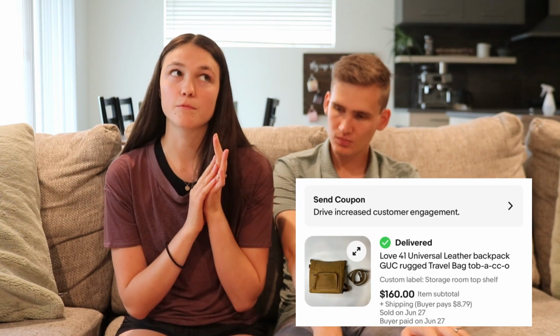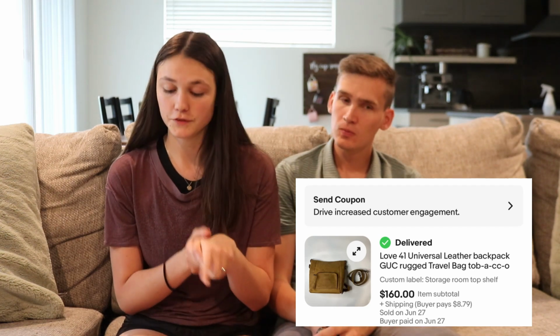All right, my next item is a backpack. We've actually had this for a while. I sold it and then it got returned. I don't really understand why the person returned it, but it's okay. We do free returns in our store, and I think it helps our sales. Anyways, I sold this backpack for $160. I got it at a thrift store in Utah for $15. It was listed since January, and it sold a couple days after I listed it, and then it got returned and sat for a while. But yeah, happy with that sale.